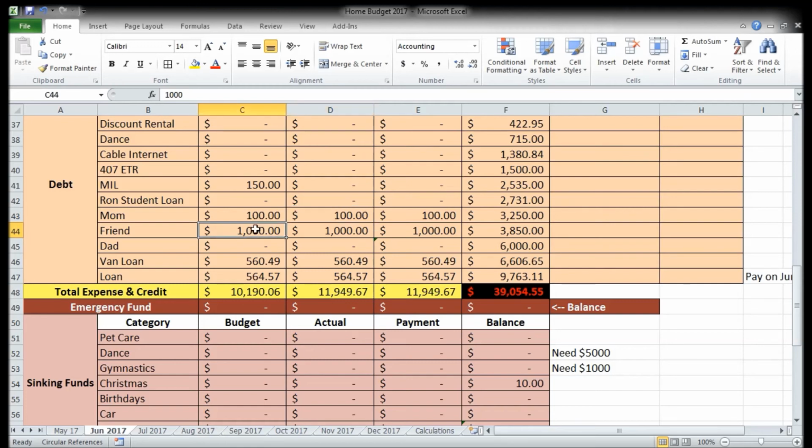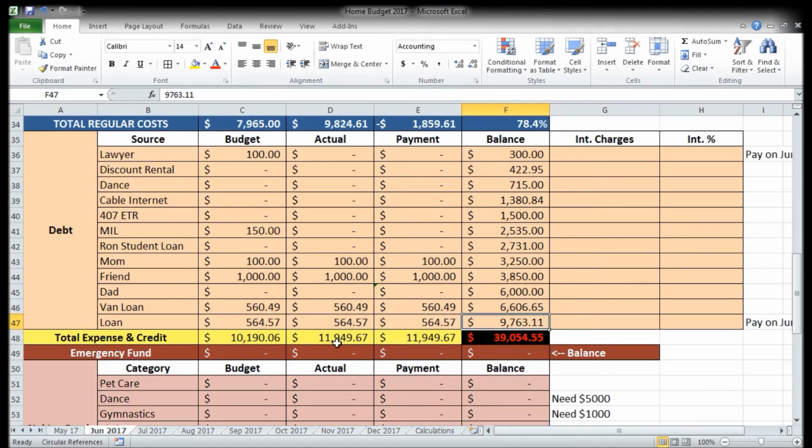My friend who made a huge loan for us, I did pay her back the first loan of $1,000. We still have $38.50 left. Our van loan is here, and our other personal loan, again the triple payments because of the three pay period month. So this is what's left on our van to pay, and this is what's left on the personal loan to pay. So with expenses and debts, we paid $11,949 this month. That's a lot of money.